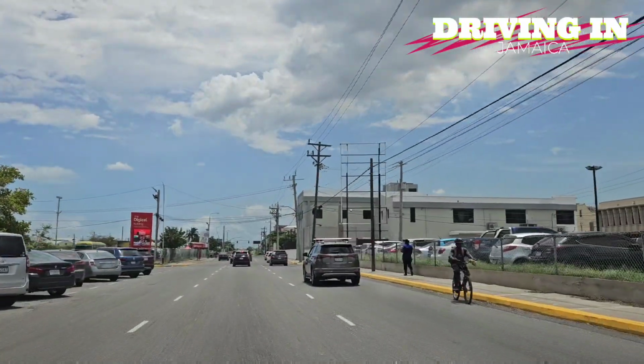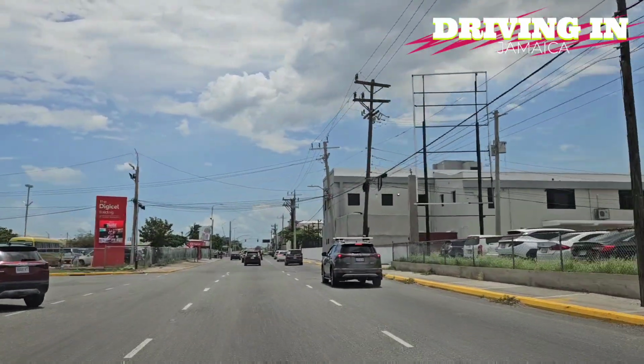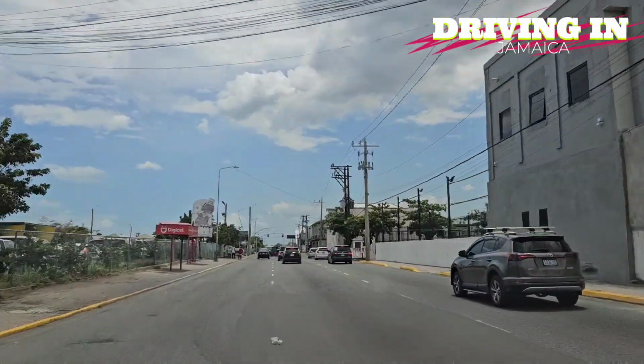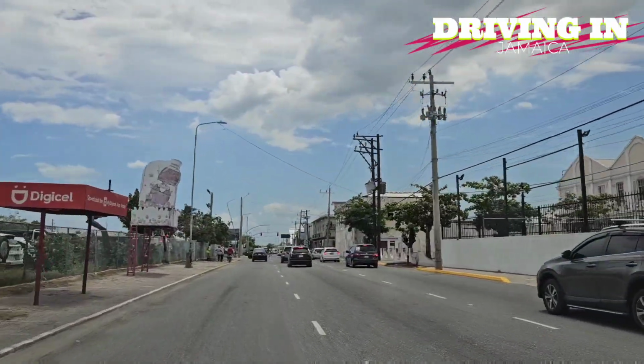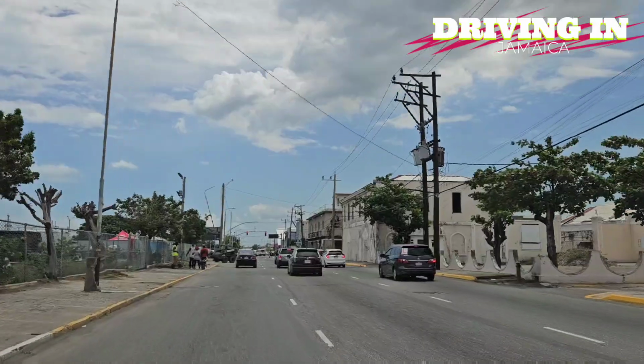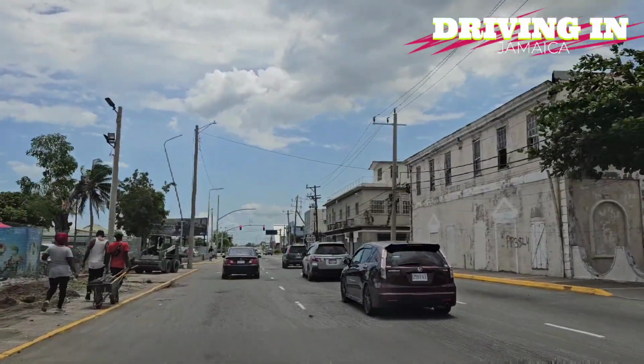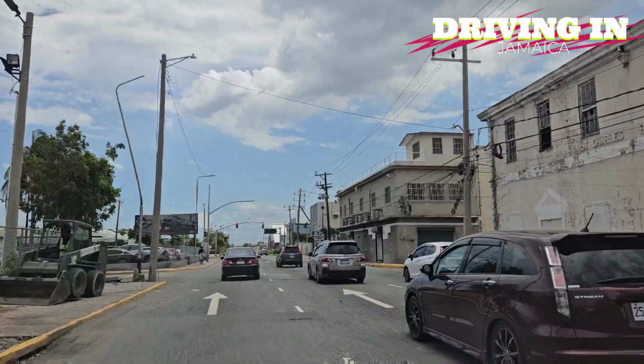Alright guys, enjoy the rest of the tour of downtown Kingston. We're going to go on to Ocean Boulevard where you're going to see some even nicer buildings than the ones we just passed. But let us know what you think about those old buildings. And the road we're on is actually Port Royal Street.